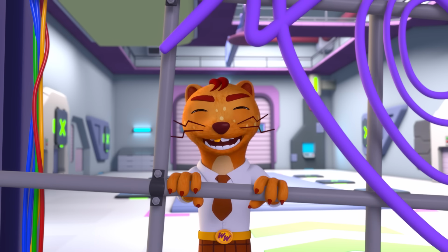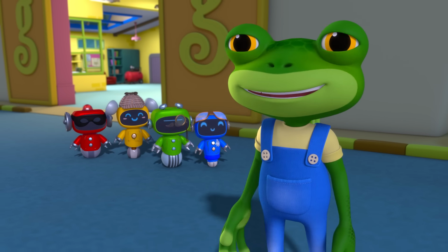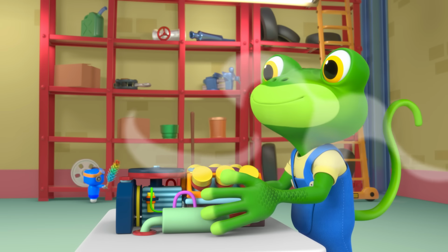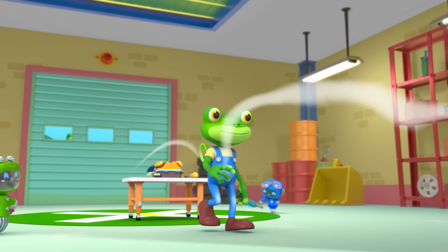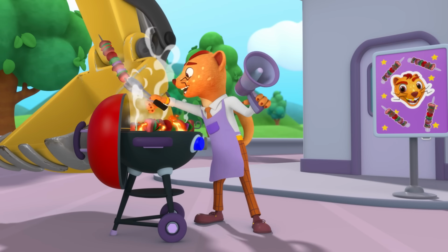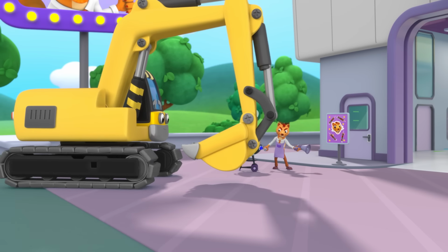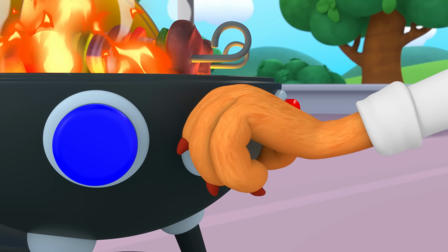Help me! Gecko! Please! Oh, come on, Mex. Let's help Mr. Weasel. Goodbye, everyone! What's that yummy smell? That's right! A free kebab for every customer! This is sure to get me more customers. In you go, Eric. Oh, cook faster.